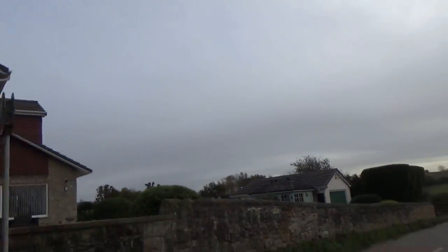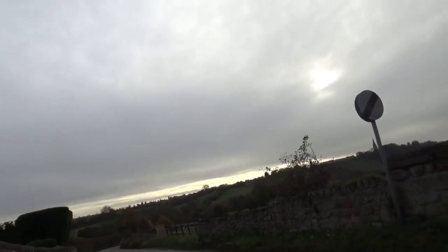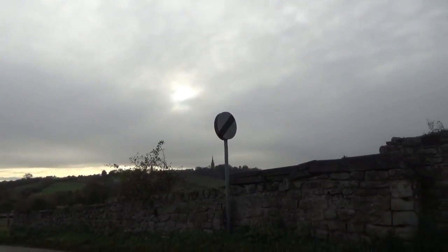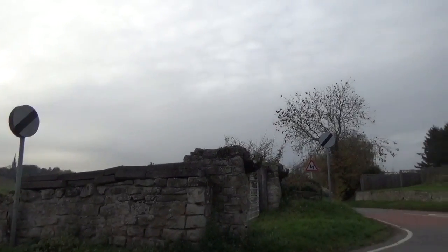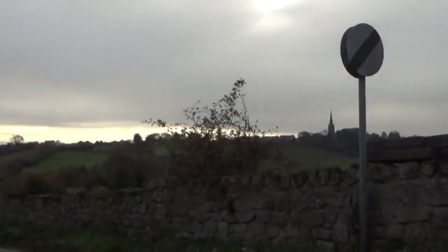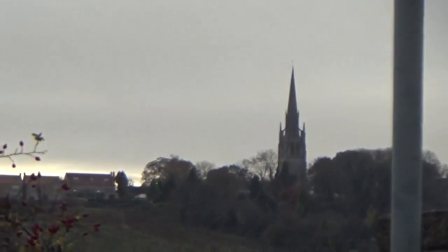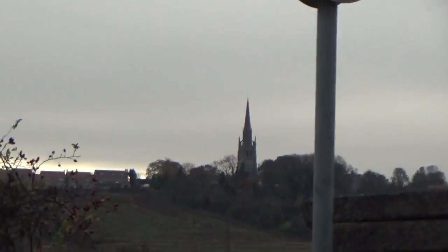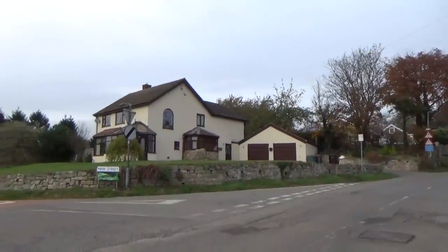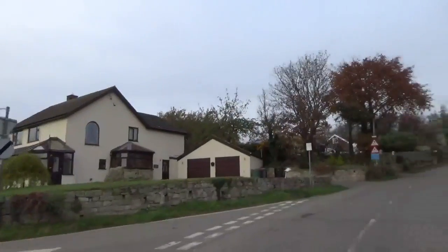This way takes you up to Laughton on the Morthern. You can see why they built the castle up there. There's the church again. It's quite a steep slog, that hill. That takes you back to Brookhouse.